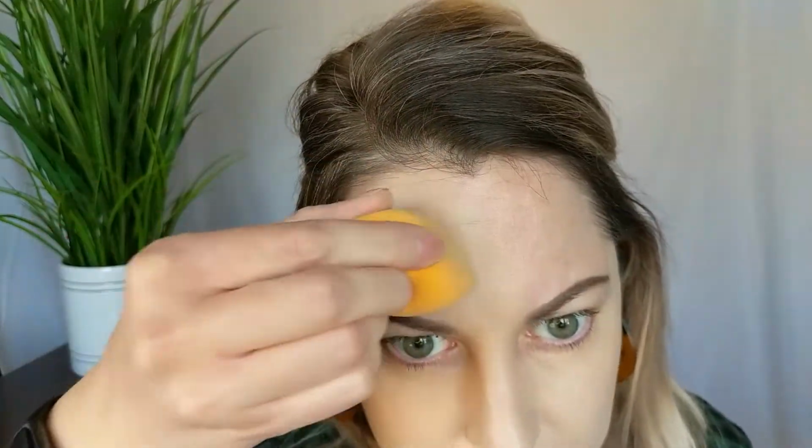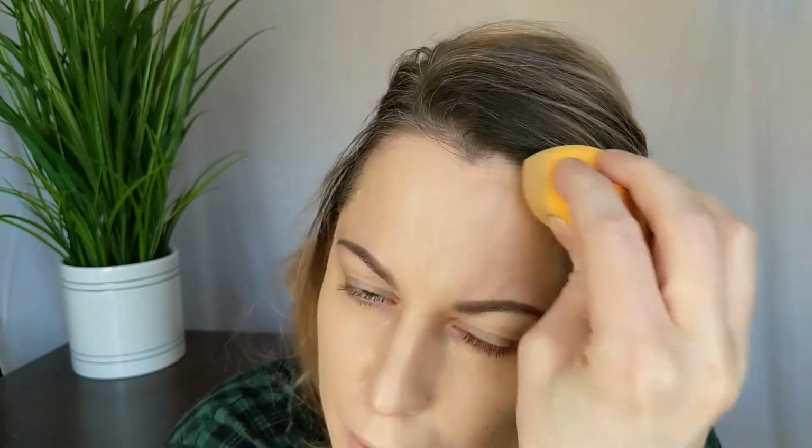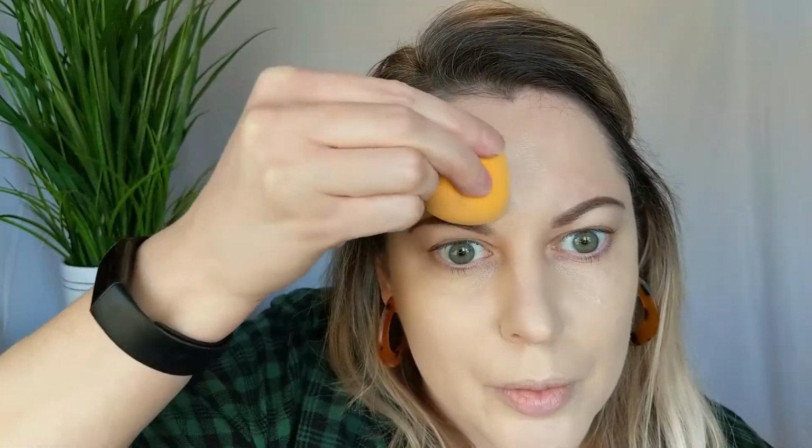For this foundation, I also like to bring it up into my under eyes a little bit, just because I feel like it gives me as much coverage as a concealer may. At least enough coverage for what I need right now. It does tend to crease a little bit if you do that, so you have to make sure to blot it out after you apply it if you're going all the way up into your under eyes. I'm trying to stay away from my eyebrows because I already drew them on.